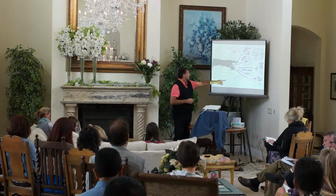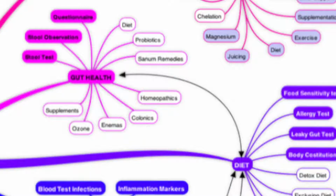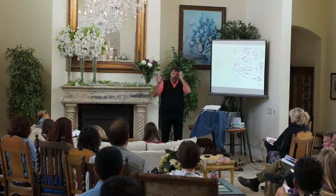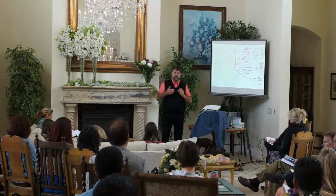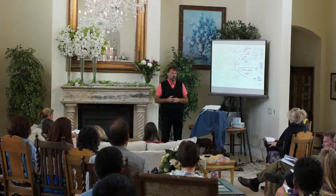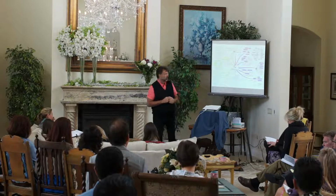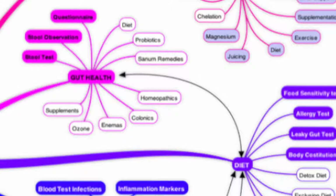Then we look at gut health. Again, we have some tests that will allow us to look at them. And by the way, all of you get the slides online, so it's very easy to look at them. We didn't want to print them all out because it's 250 slides. It's like a whole book. We look at all the gut health and then all the treatments for gut health.